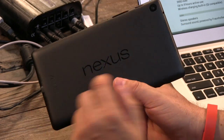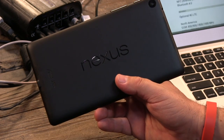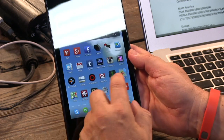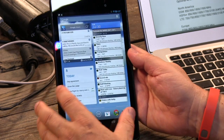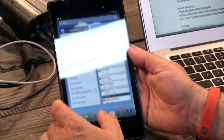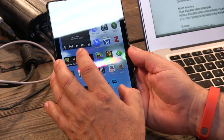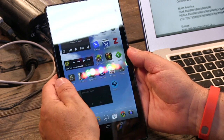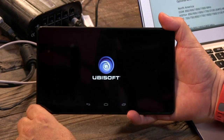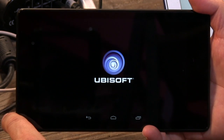They've also added stereo speakers, so left and right speakers with Fraunhofer surround sound. That's something new. Inside, a very fast Snapdragon S4 Pro running at 1.5 gigahertz. That's a quad-core processor. Excellent GPU in here as well. And I'll give you a little taste of the GPU by playing a video game. This was one of the games that Google demonstrated when they showed off this tablet last week. This is from Ubisoft. Prince of Persia takes advantage of OpenGL support on here.